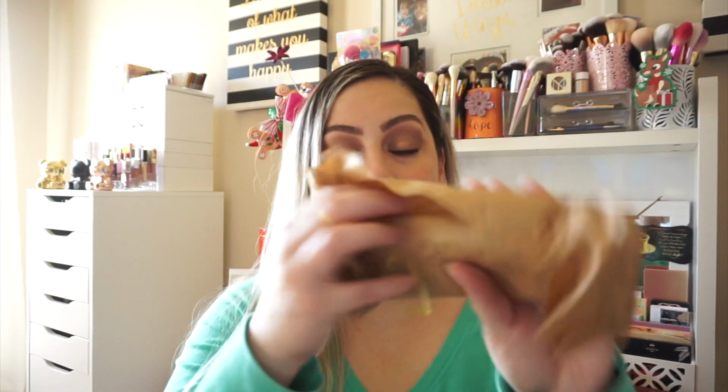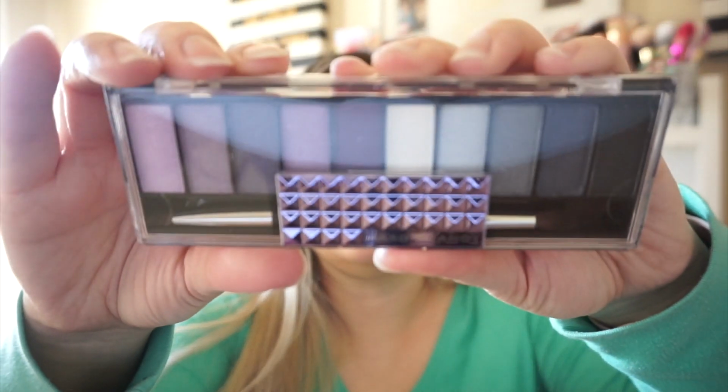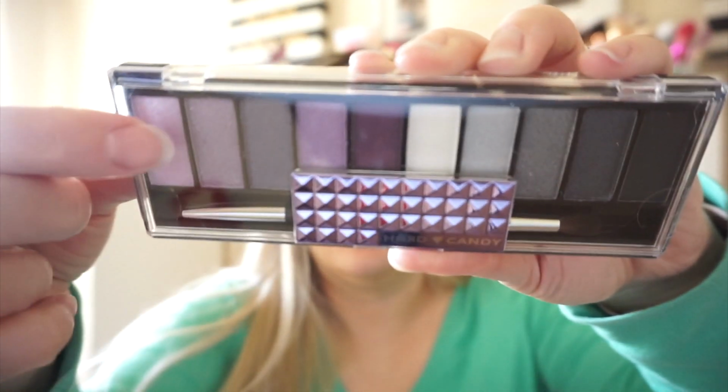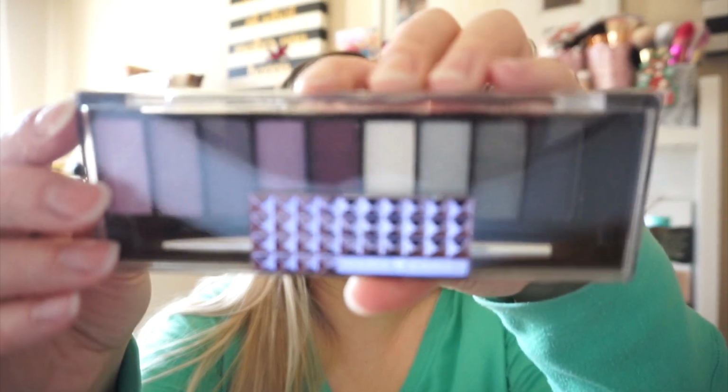The next thing that I see in here, it is wrapped in this brown paper. This is nice. I have not ever picked these up. This is the Hard Candy Top 10 Eyeshadow Collection in Smoke Out. This is the 10 pans that are like the skinnier style. So that's really pretty. I love purples. So that's nice to have.